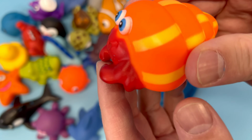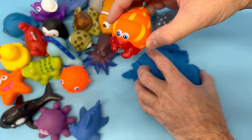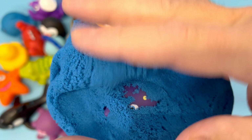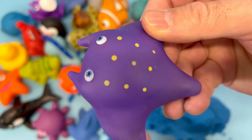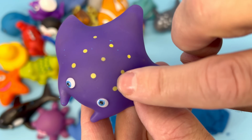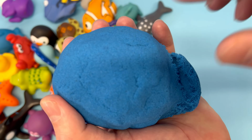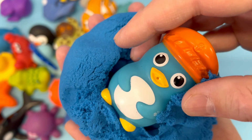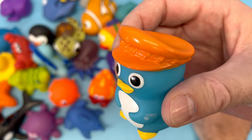Wow. It's a hermit crab. Let's put the hermit crab down here. Look at this. It's a purple ray. It has yellow dots on it. Wow. It's a penguin. A blue penguin with an orange hat.